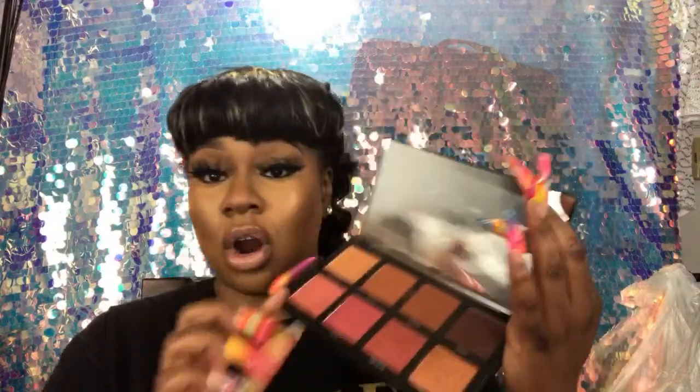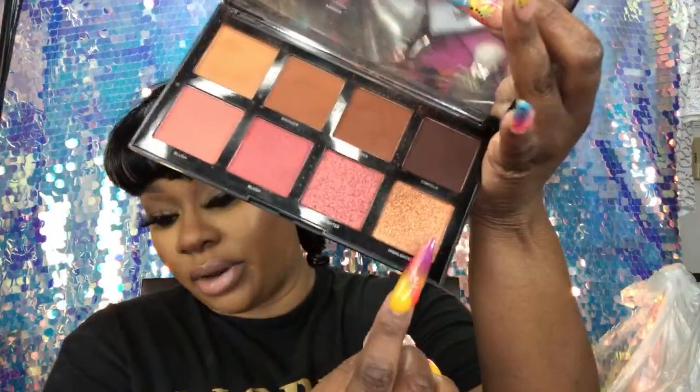Okay, the next thing I'm gonna do is I'm gonna get some highlight. I'm gonna take some highlight and put it in the inner corner of my eyes. I'm gonna take this highlight right here from this 8R palette, and I'm just gonna put it in the middle. So I'm gonna pop it right here. Let's get some more.